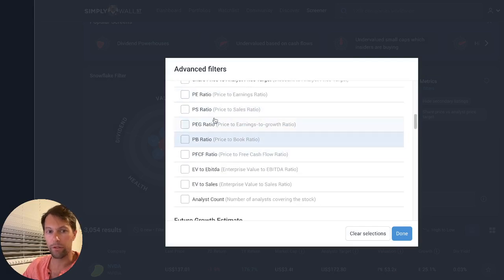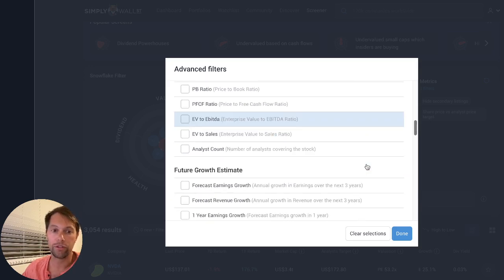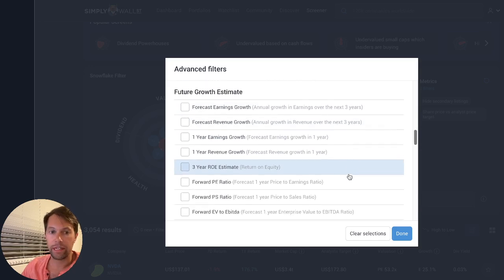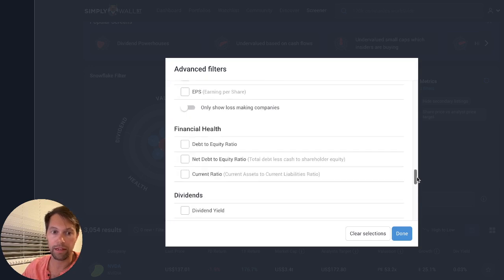We've also added a few other popular valuation ratios. Again, there's so many you can use, but this should keep most people happy. And again, you can get alerts on those. Revenue growth is in here, which is exciting. That wasn't there before. So you can do revenue growth in past and future, so forecasted revenue growth, which is great.